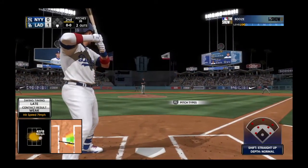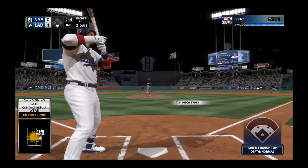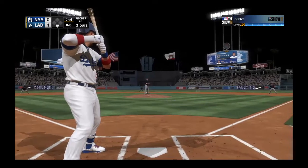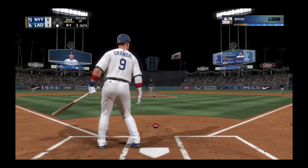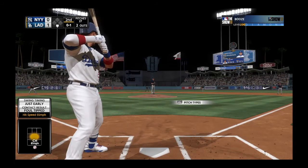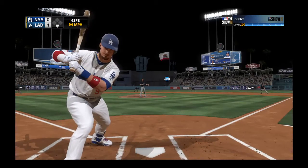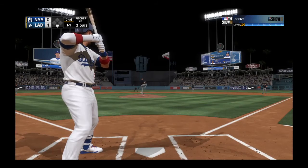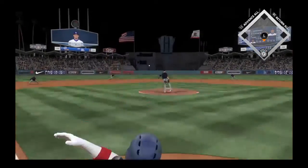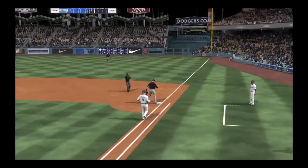Stepping in, Yasmani Grandal. Ready with the first pitch. Here it comes. And they start him with a changeup, but this is chopped foul at home plate. And this is high, a ball and a strike. Hit back up the middle. Echeverria's there. Throw to first will get him easily, and the side is retired.